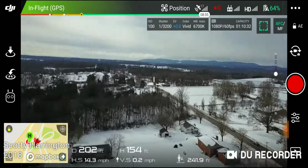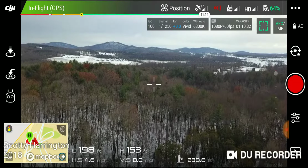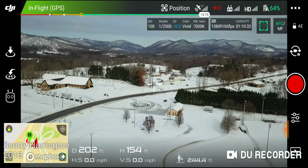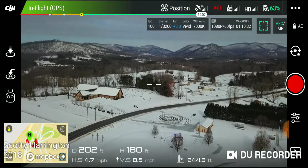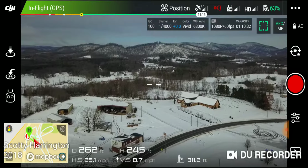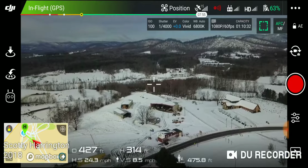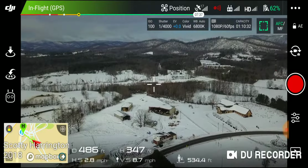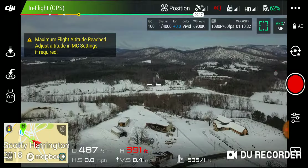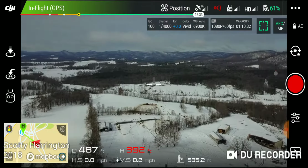Let's see if we can at least get one good picture out of all this. Something interesting looking. I don't want to get a bunch of houses in the way. Would like to get those mountains. What if we were just higher up? Let's just go higher up. Maximum flight altitude reached. I got it set to keep me from going up to 400 feet. The legal limit.